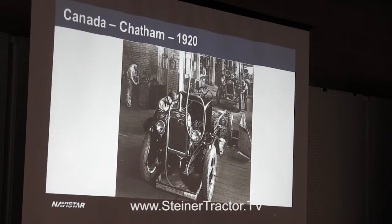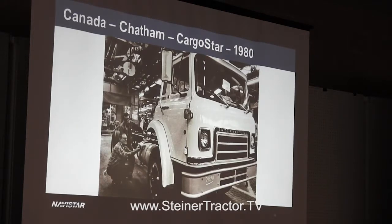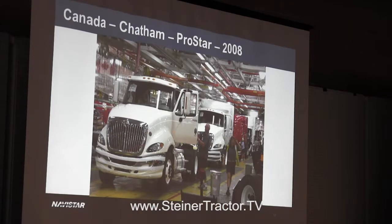Chatham, just crazy cool photos. This is one I put in the chairman's office on a wall among 10 other photo groupings, because I am the executive decorator at Navistar, and I love that photo. Cargo cars in the 80s. And just recently, we closed the Chatham plant now, but we were building modern trucks in that same plant that we bought ages and ages ago.